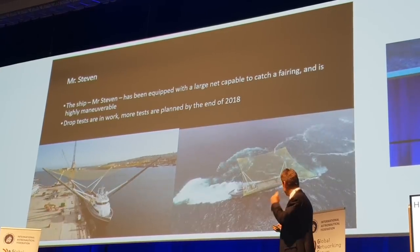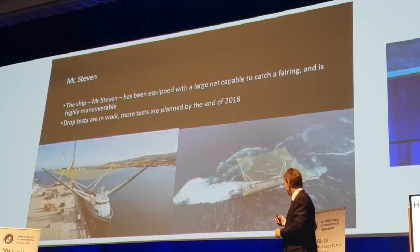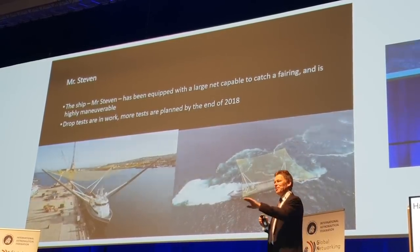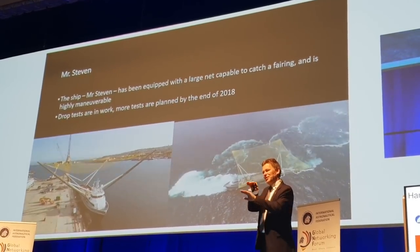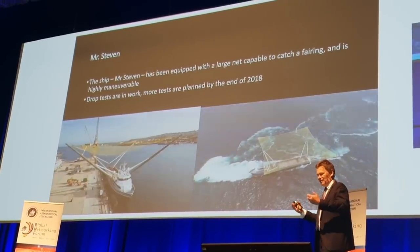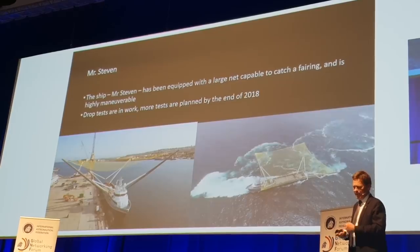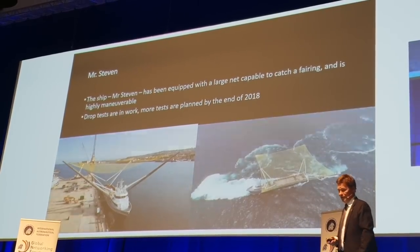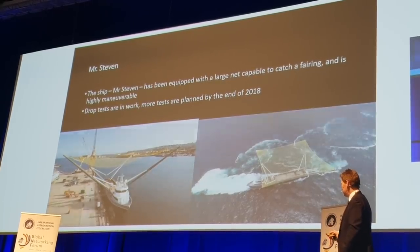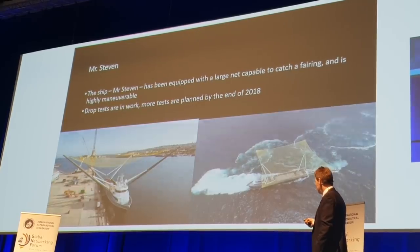This is the boat. It looks a little bit crazy, but it does make sense. There's the net, basically, the boat is supposed to go in the same direction, and then the fairing lands on the net, and then gets lowered and taken on board, basically. The boat is called Mr. Stephen. It's a pretty fast boat. And down here are the net deployment tests in the San Pedro Harbor. My house is somewhere on the backside there.